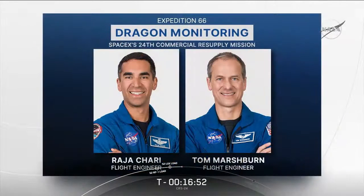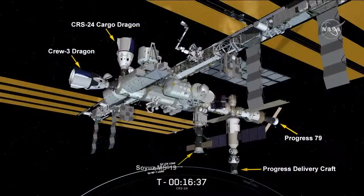As Cargo Dragon approaches the International Space Station in the morning hours on December 22nd, NASA astronauts Raja Chari and Tom Marshburn will be monitoring the arrival from the station's cupola. Cargo Dragon will remain attached to the International Space Station's forward port of the Harmony module for about 1 month, being one of two Dragons joining Crew Dragon Endurance, before being packed up with critical science and supplies and splashing down off the coast of Florida for that science to be analyzed back here on Earth.